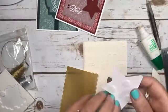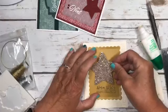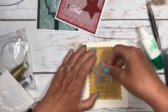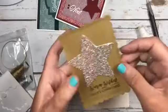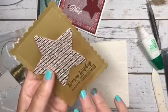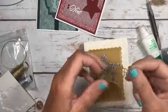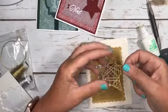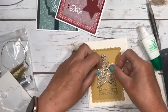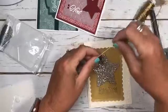Okay, I'm putting this on first, again, so I know where I can put my vellum. Let's see, I want it centered. I did gold emboss. It's hard to see, but you can see it up close. Warm wishes for a happy Christmas. Now, I did intend to use this little piece that I cut out of the shimmer vellum to put over the top because it does layer, but I didn't like it. So, change plan. I do want to use some of this gold twine though, which I forgot about.